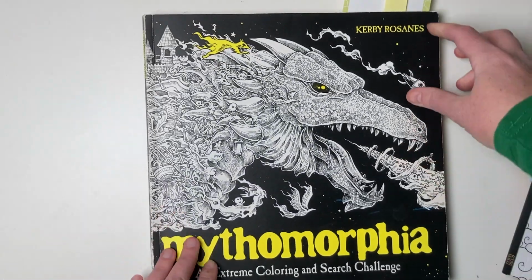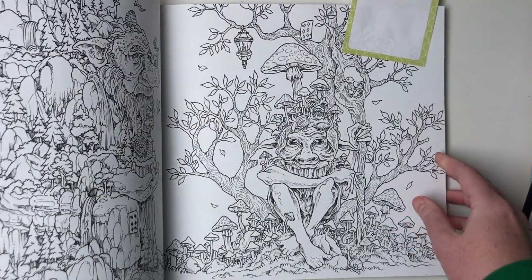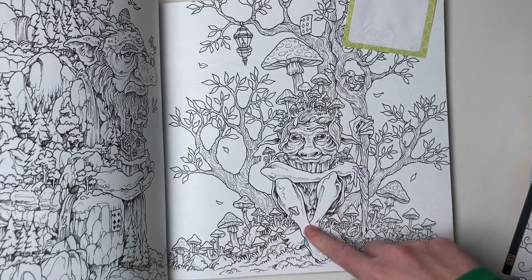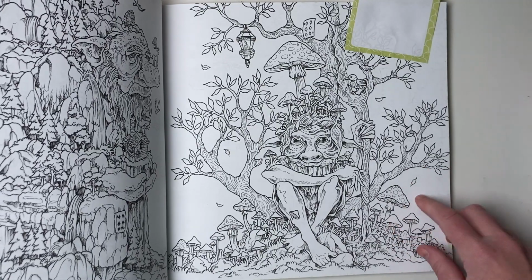Another Kirby book is Mythomorphia, and I marked this page with this little gnome or whatever it is with all the mushrooms around it. I like that one as well. So this could be an alternative also to color.